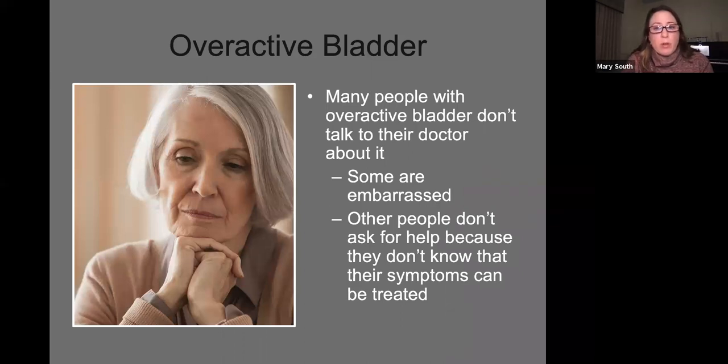Unfortunately, many people with overactive bladder don't talk to their doctor about it. A lot of people are embarrassed. One of my big pushes right now in my practice is trying to educate patients and the community as a whole, because I feel like people don't often talk about this condition and people are suffering from it. The other reason that people don't talk to their doctor about it is that sometimes people don't realize that their symptoms can be treated, or a lot of people don't even know that a urogynecologist is a thing. They don't even know that the type of doctor that I am exists. So we're out there, and this is pretty much what I spend most of my days doing, treating women with overactive bladder.